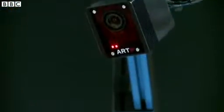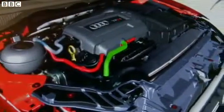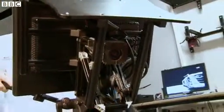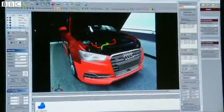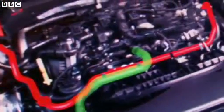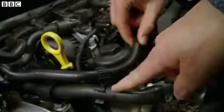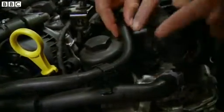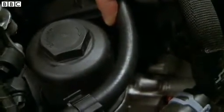The system relies on 18 cameras to calibrate the position of the whole car in virtual space to within a few millimetres. A special camera then identifies what it's pointing at, and a computer overlays precisely where things should be. Green shows all is well, but the red cable isn't following its designated route. It could be faulty or be touching another engine part, leading to excessive wear and tear. That could result in a failure or even cause an accident further down the road.